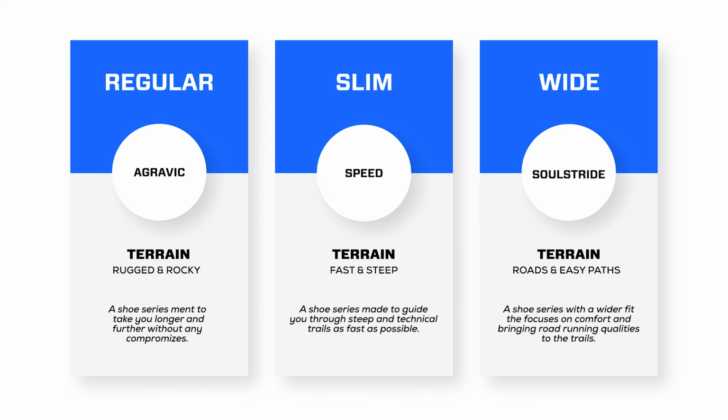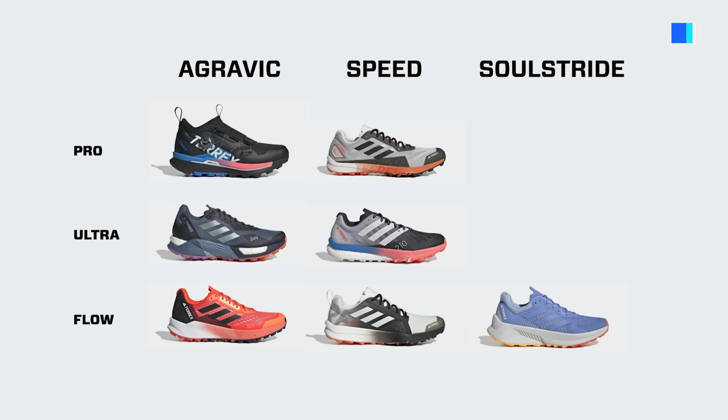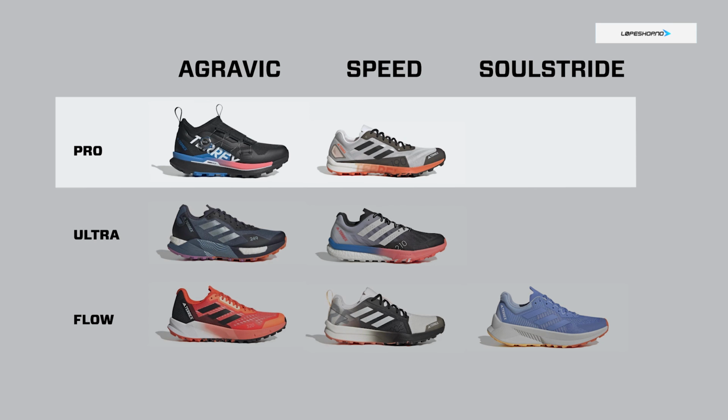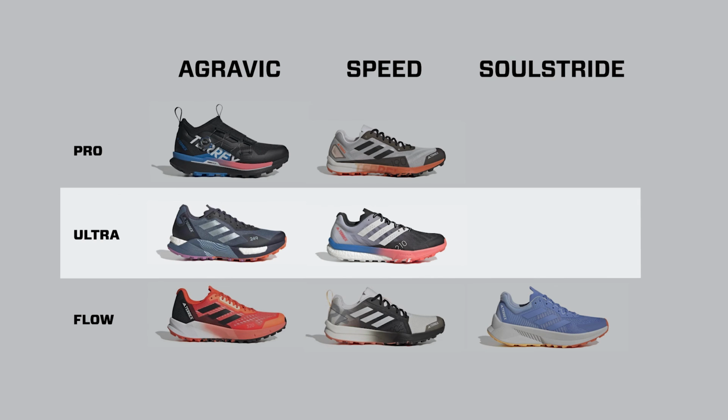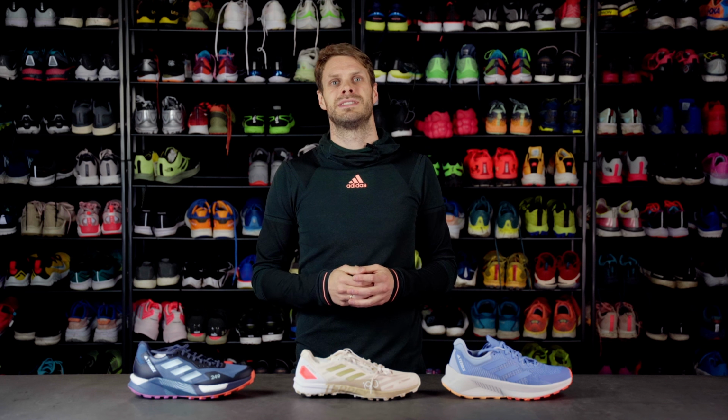You have three different terrains, Agravic, Speed, and Soulstride. And then three different tiers: Pro, Ultra, and Flow. Pro is the best of the best in both fabric and foam, just making it as awesome as possible. Ultra is that boost, comfortable, long-run type of shoe. And Flow is the daily trainer or the more versatile everyday shoe. And there you go. This is the new Adidas Terrex lineup, and you're an expert in it.